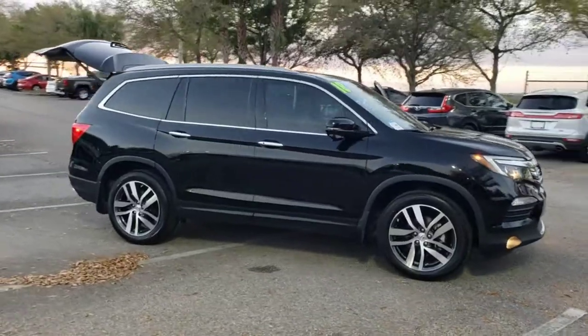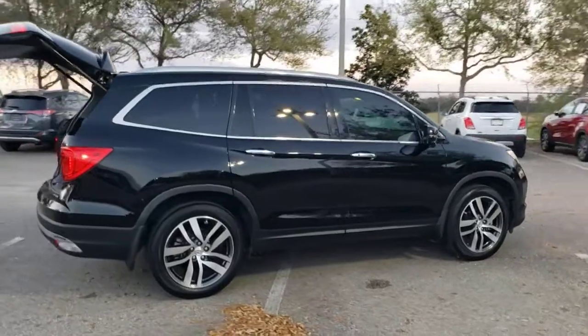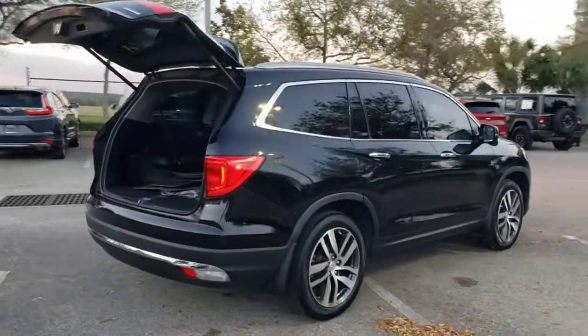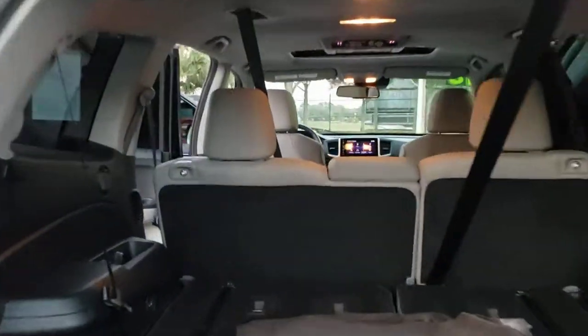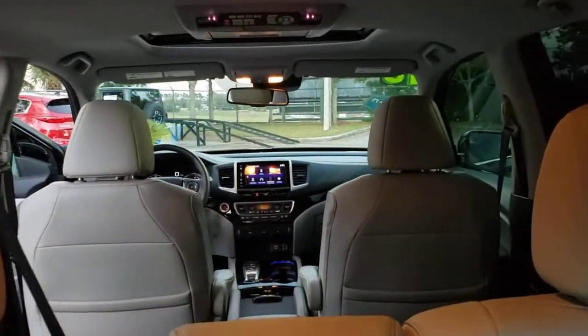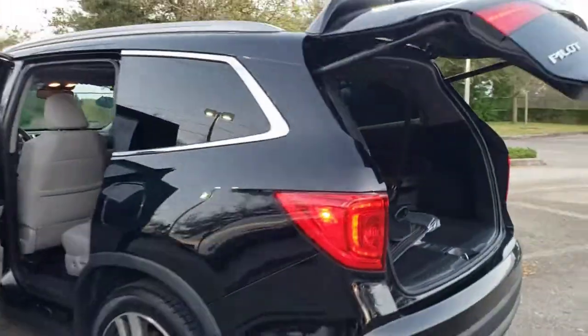Get into the 2018 Honda Pilot. This vehicle still has fewer than 60,000 miles on the clock, so it won't last long. Give in to your craving for an SUV that's both rugged and refined. This Pilot is versatile, spacious, and designed for all-weather adventure, as well as comfortable cruising.